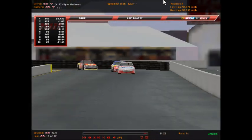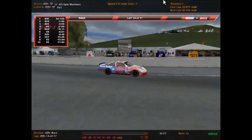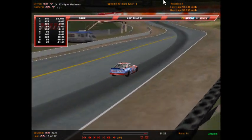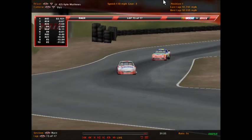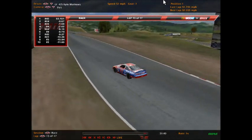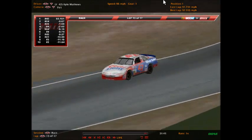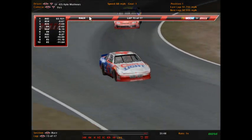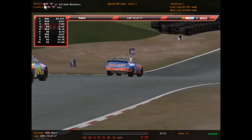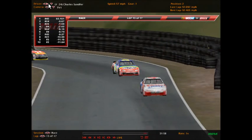But Kyle Matthews right now is holding his own for the moment, as Charles Sanford is apparently closing in a little bit on Matthews as they come by this time. Oh, and he has closed tremendously. At the moment it's down from 1.05 to just 0.67 seconds. So Matthews, I'm sure, took it just a little bit too leisurely that lap. And last lap indicated 91.7 to 92.0 for both Sanford and Batson.